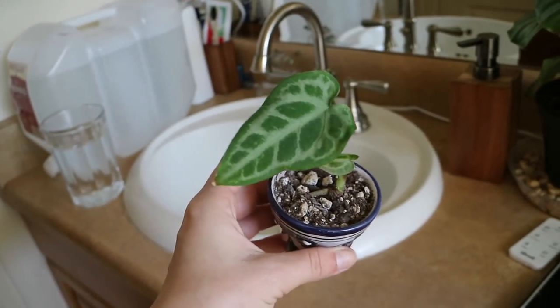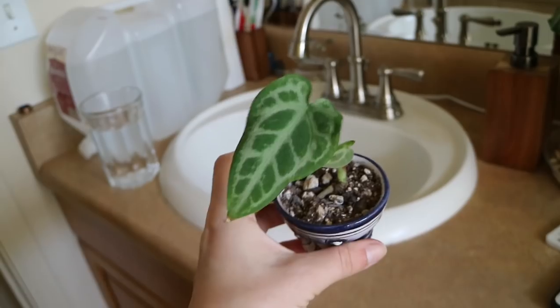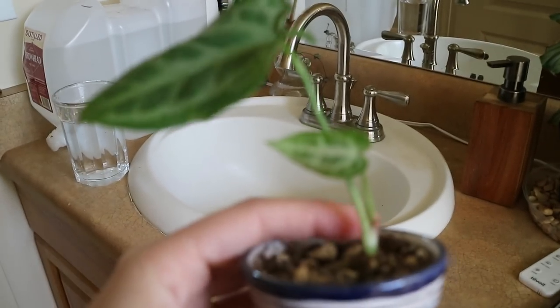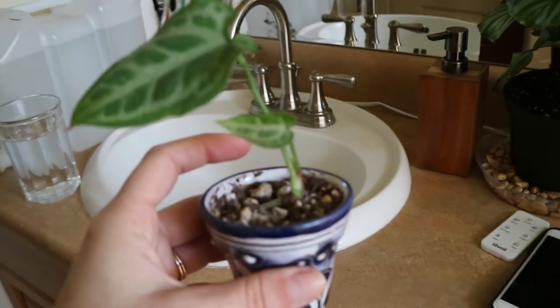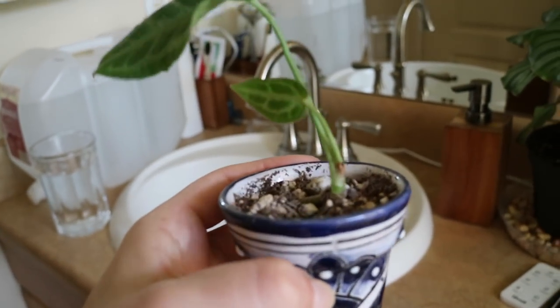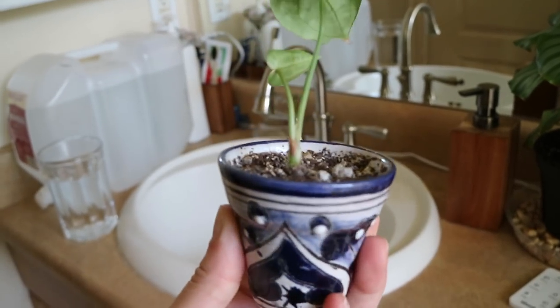This is the extra little baby that I got sent to me by Oscar at Plant That Plant, and the new leaf that was coming in came out, and it is so tiny and cute. I love it so much. I can't wait for more leaves to come out. I wonder where it will come from.